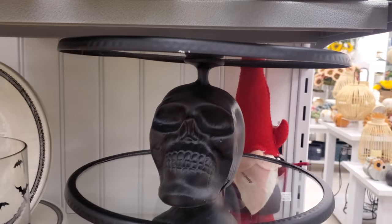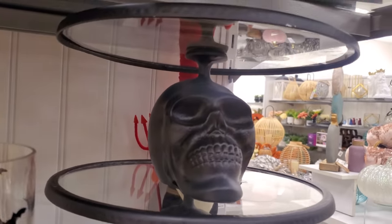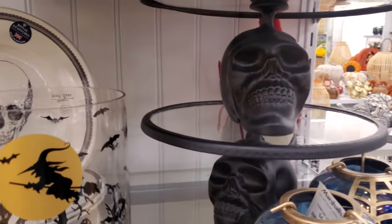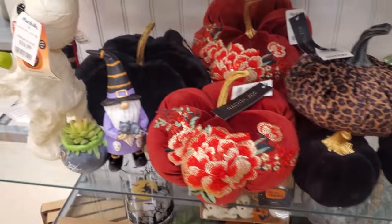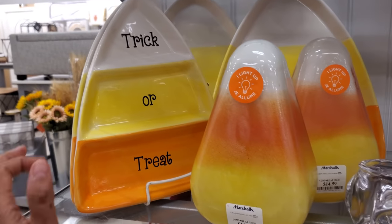And they have this tiered cake stand. You know what? Trying to look under for a price. Gonna have to get that one out. And let me find somewhere to put this gnomey man. I don't want him to fall. Okay, we've seen Trick or Treat in a different location.